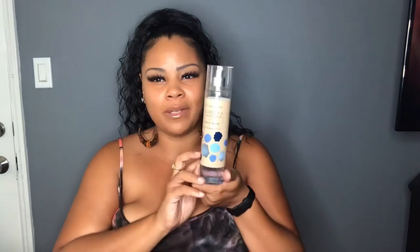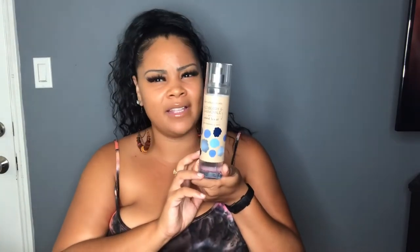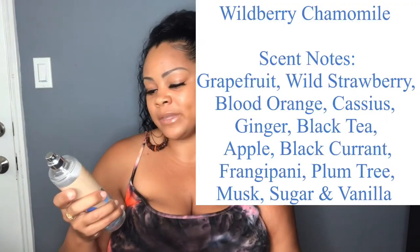Another one that I love is a rare one from Bath & Body Works, and that is the Wildberry Chamomile. It's very hard to find this one. I happened to find this one on accident. My aunt was looking for some fragrances, and she happened to have this at the house. And so when I smelled it, I'm a smell freak. I'm just gonna sniff. I wanna smell everything. When I saw this one, I said, I've never seen this one in the store. What is this about? Wildberry and Chamomile, it says with natural tea oil.